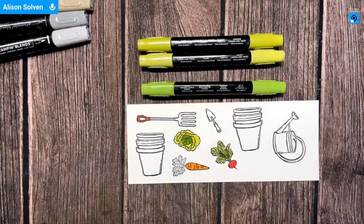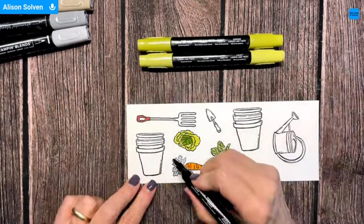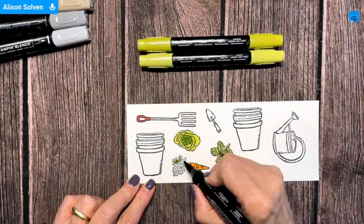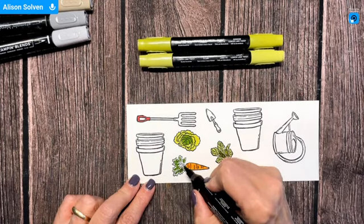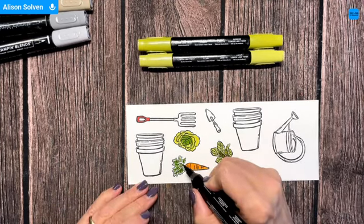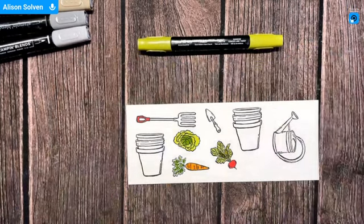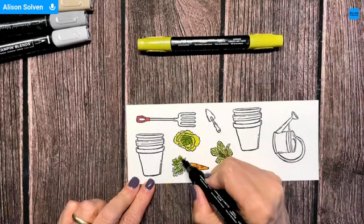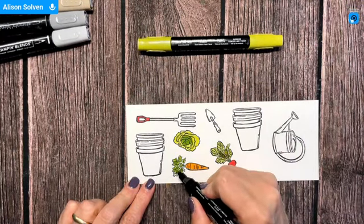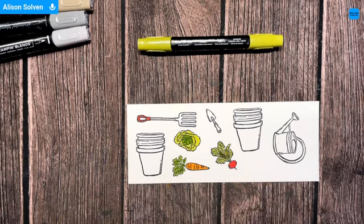And then for our carrot, oh, how about a little bit of dark granny apple? Okay. And then let's blend that in a little bit with the light lemon lime, just to give it a little bit of dimension. Like I said, you're not going to spend a lot of time blending these colors unless you're a real artist and you want to do that. I don't want to do that. I'm just going to add some different colors just to give it some depth.